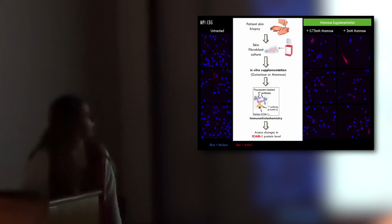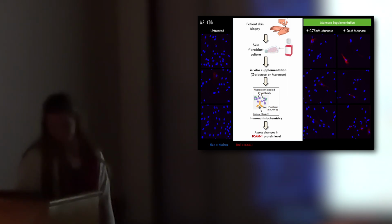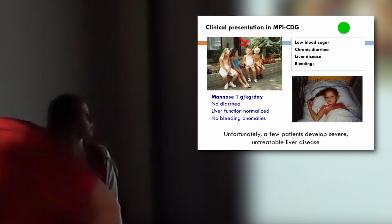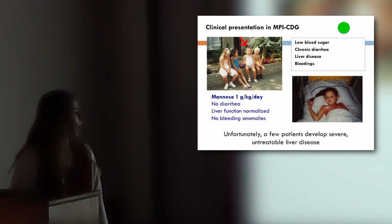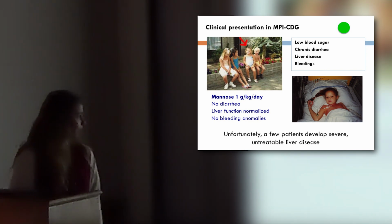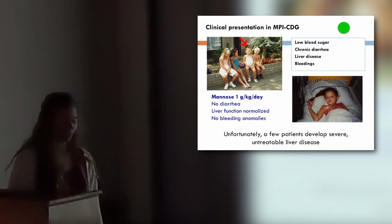And we saw that after treating these cells with mannose, there's more red present in the stain. So more red, more ICAM, more sugar chains are being made. In MPI-CDG patients, we see low blood sugar, chronic diarrhea, liver disease, and bleedings. And after mannose treatment, 1 gram per kilogram per day, there's no diarrhea, the liver function is normal, and no bleeding anomalies. So that's a good fix for that CDG.